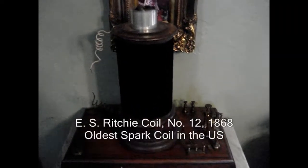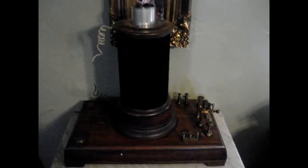One way to produce X-rays powerful enough was with a large static machine. Now this is a 24-plate static machine, 7 foot tall, 6 foot across, and 4 foot deep. Another option was the induction coil, or the Ritchie coil. This is Ritchie's 12th coil from 1868. It has a hand interrupter and contains 68,000 feet of wire in the secondary. Right after the Civil War, it cost $257.